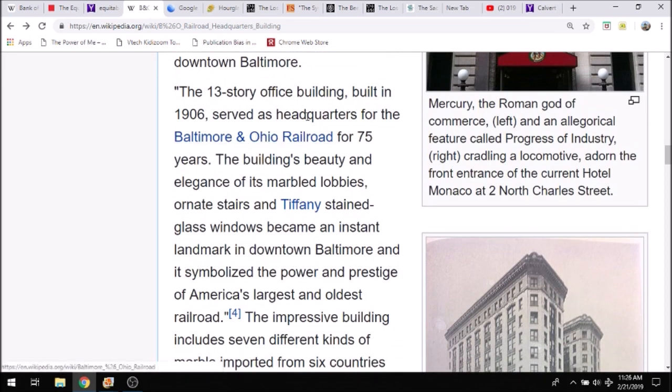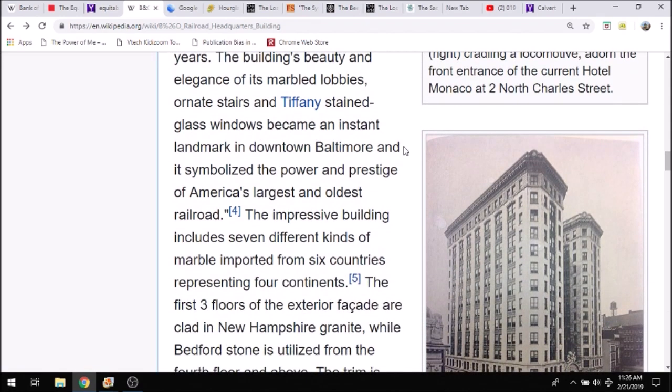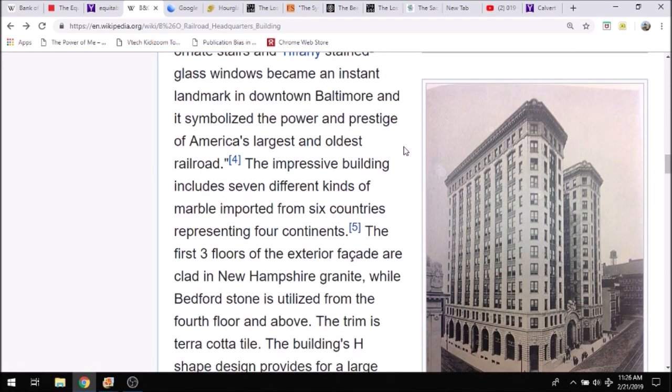So here it says built in '06. I'm sure it was just opened. It was the headquarters for 75 years, and here's a picture of it. Yeah, and this is what's going to spring it.